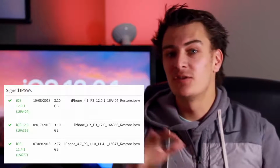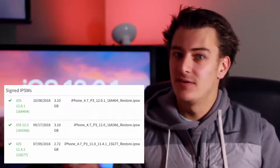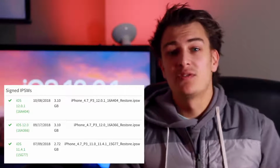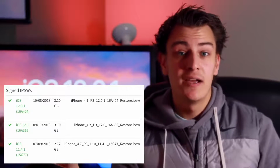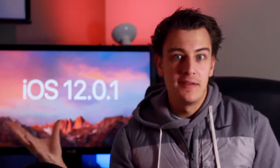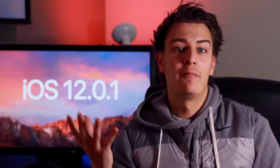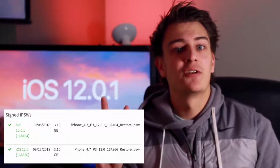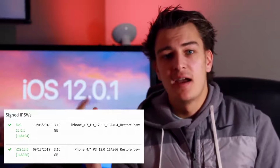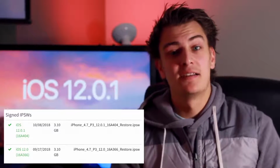Now, this really brings me to my next point of this video, the bad news. Now we have multiple firmwares of iOS 12. Soon, Apple will stop seeding iOS 12.0 and only be seeding iOS 12.0.1. Now, in my opinion, these minor point-of-a-point updates, 12.0.1, don't impact the world of jailbreaking as much as, say, iOS 12.1 is going to. But in any case, this marks the first day that we have two versions of iOS 12 out there for the public. And like I said earlier, iOS 12.0 will stop being signed eventually.